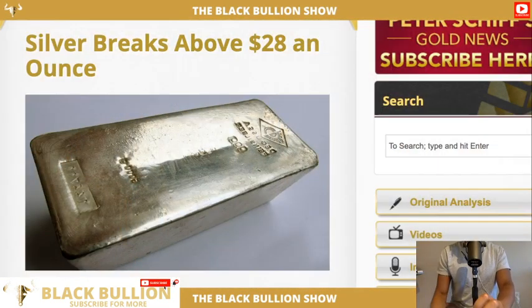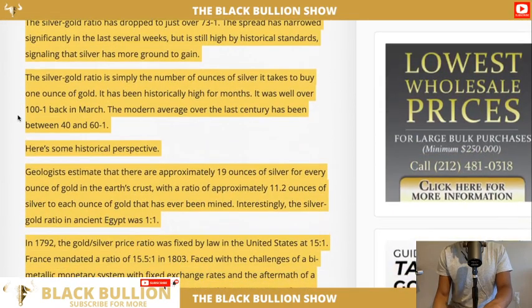All right, so Peter Schiff has a new one entitled Silver Breaks Above $28 an Ounce. Now, he obviously focused on the $28 level that silver hit, and we also hit 29. But he puts this into perspective in the following. So I'm going to read this highlight here. The silver to gold ratio has dropped to just over 73-1. The spread has narrowed significantly in the last several weeks, but is still high by historical standards, signaling that silver has more ground to gain.